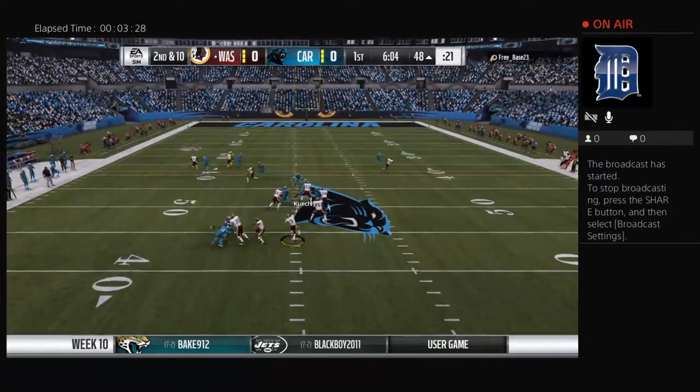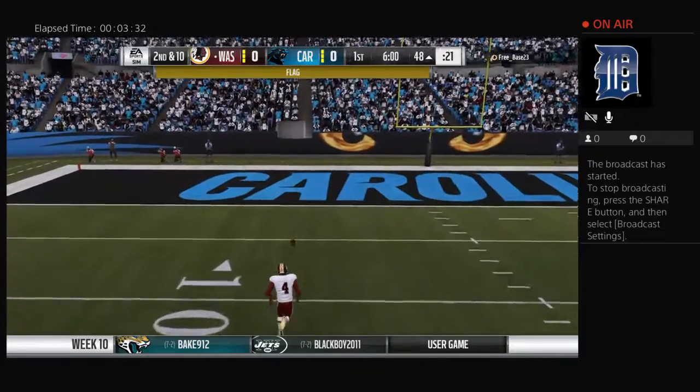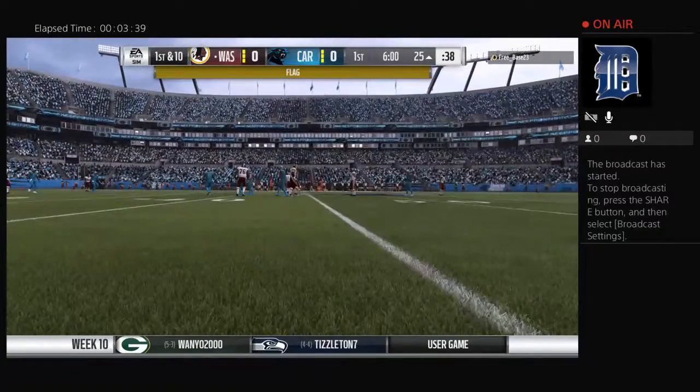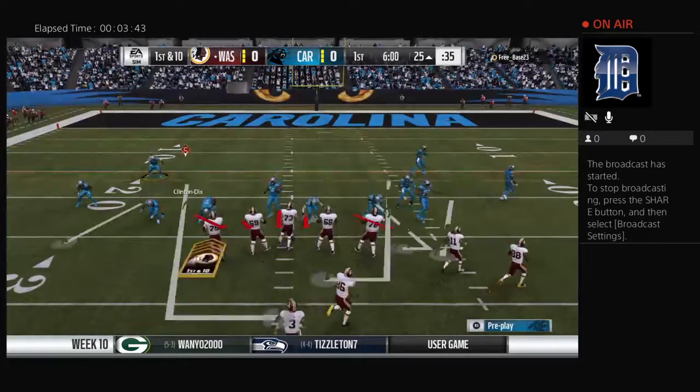Here's Wilson to throw again. And that's going to wind up incomplete. However, we do have a flag down. Let's check in with our referee. Give him 23 yards on the pickup.